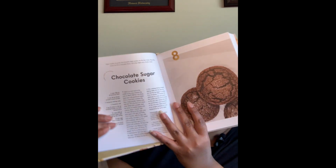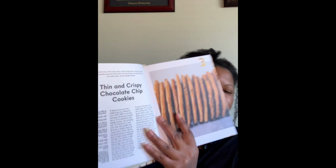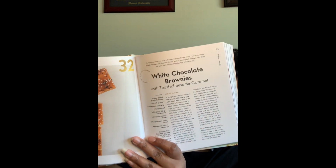Here's another one, chocolate sugar cookies. I know that those exist, but I never really think about them. And they even have thin recipes, if you want to make the thin crispy ones. So white chocolate brownies. There's a good combination of things in here. And just from flipping through, I can see that I will be utilizing this. So my back will be big this summer, partly thanks to Sarah Vargas.